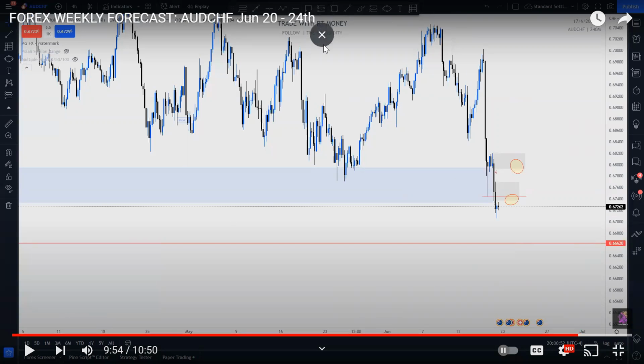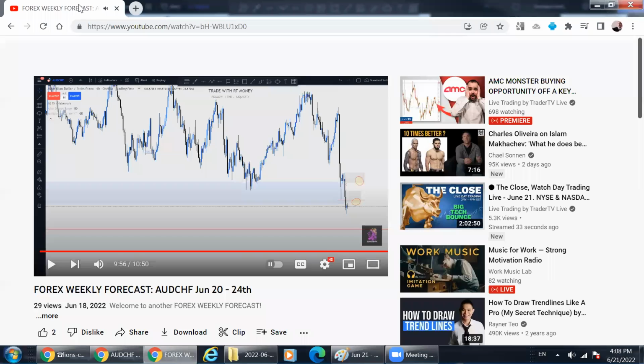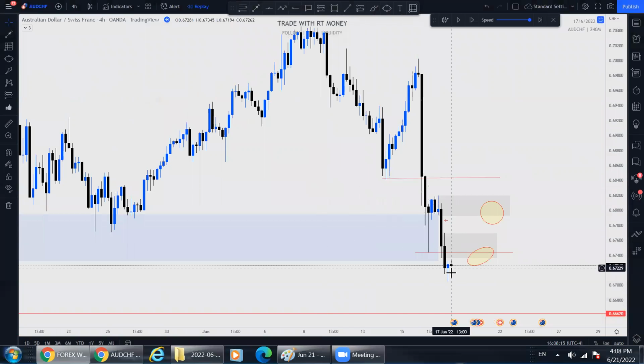But in a nutshell, this is where I left you. And what I said was, I'm hoping that price pulls back here. But this would be the first place I look, the buy to sell wicks here, which I pointed out is supply on lower time frames. So this would be the first one I look at because there's a lot of momentum coming down here. And sometimes when there's a lot of momentum to the downside, price doesn't want to take these long pullbacks, right? So this will be the first place I look.